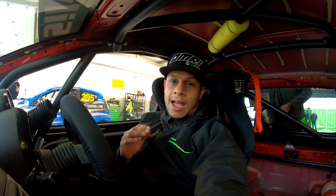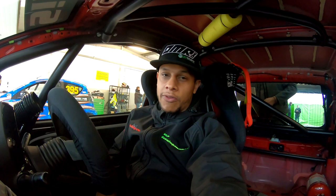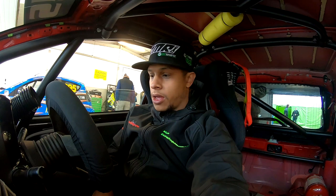Absolutely madness that we're going to run this car for 24 hours. We'll turn it off when we're pitting, but other than that, we'll be running it constantly for 24 hours. So it'll be interesting seeing how much wear and tear this little Citroen C1 will take.